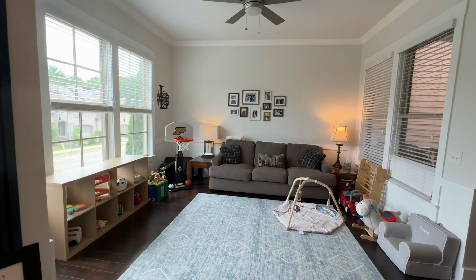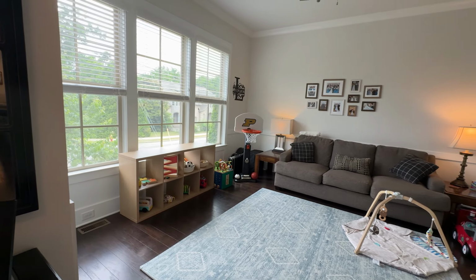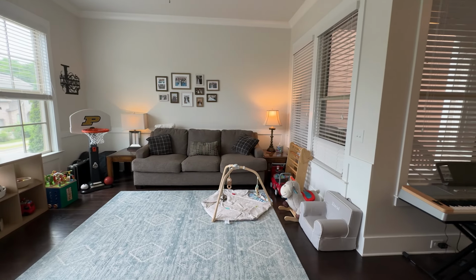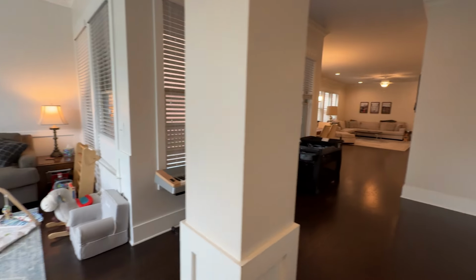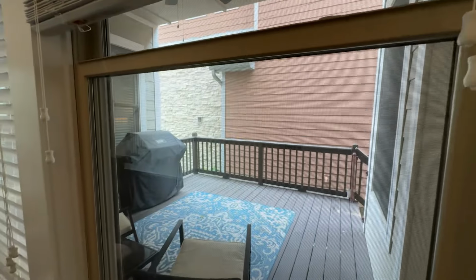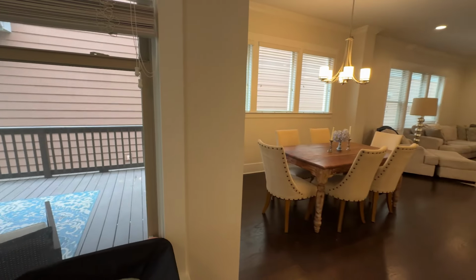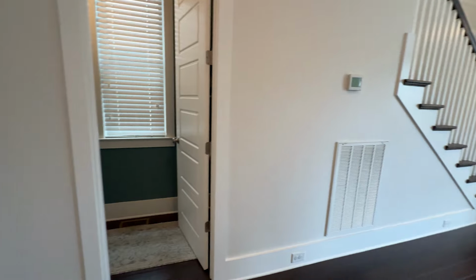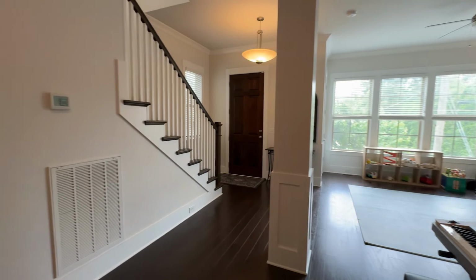Right out of the gate at the front of the house is this really welcoming, formal living room. This family is using it as a first floor playroom. Great natural light out to the patio there, grill. As you can see, you've also got this really nice covered patio and grill area, very close to your main living area. Before we get away, we've got a nice powder room. And again, the whole front of the house.